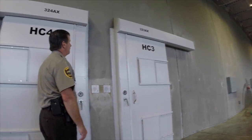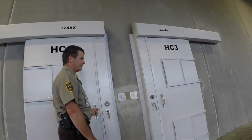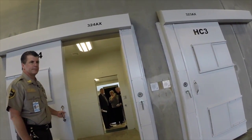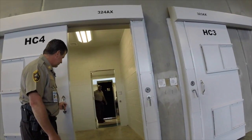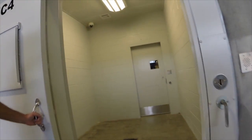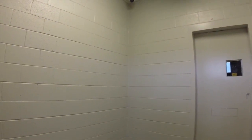We'll see. Just flush the floor. Did you hear it? That is a flush, so they don't even get the opportunity to have a toilet. No. It's just the floor. Right. Okay. Well, this is going to be absolutely disgusting.